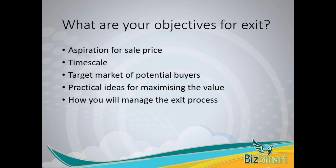And if that number is a very large number, then you're going to need to work quite hard at thinking about how you're going to be able to justify that and how you're going to be able to build your business in the meantime to get to the point where actually somebody might think about paying that number. Have a think about the target market of your potential buyers, some practical ideas for maximising value, and how you will manage the exit process.